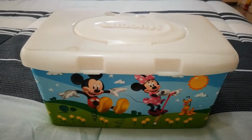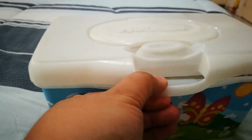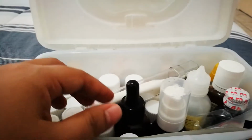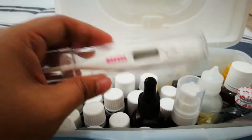So this is my medicine box, a reuse of my kids' wet wipes. Let's open it. Let's start with the generic stuff that is in here. So I have kids and they're both less than 10. So I always have a thermometer here.